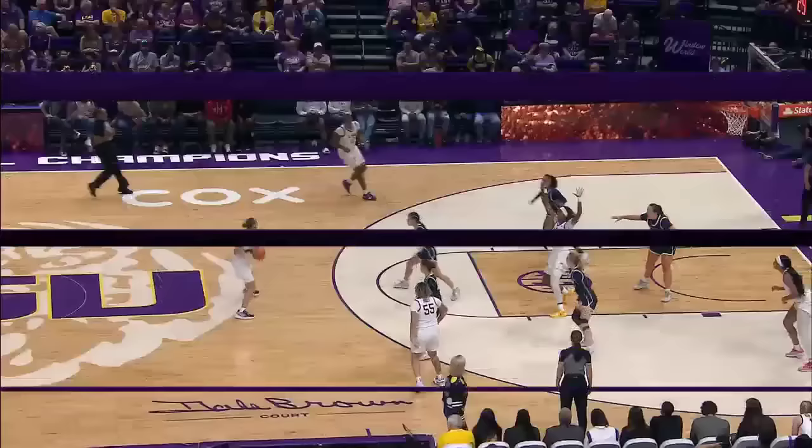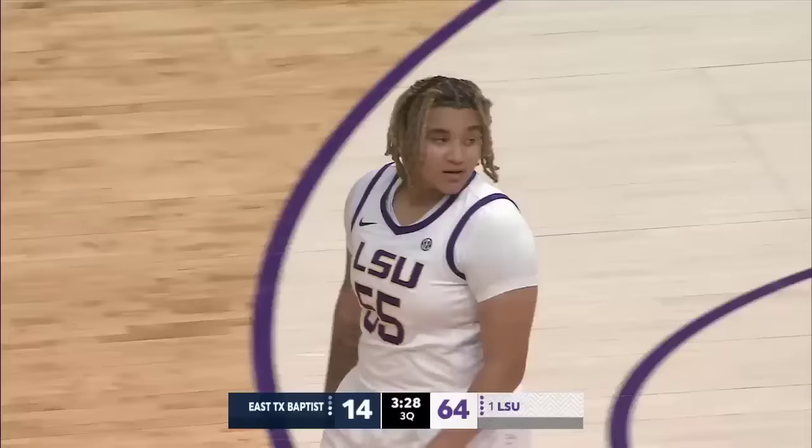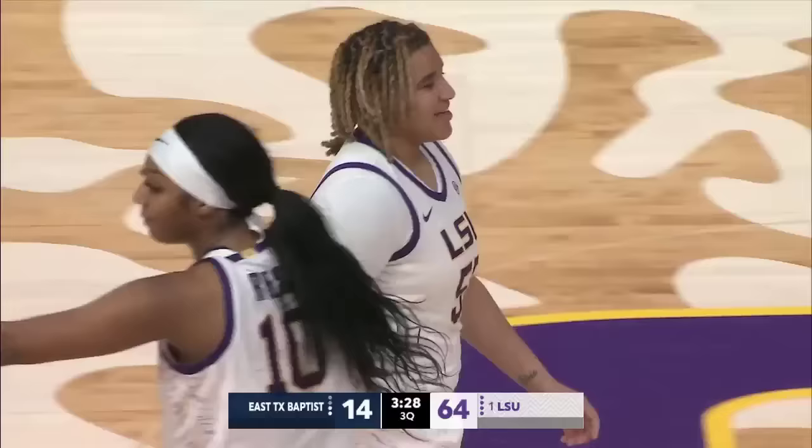Left wing, Williams for 3. No good. On the pass from Reese, I think Poole's over the back, and she is. And we'll see where we are on fouls in the quarter. That's LSU's 4th. LSU 3 of 13 on the threes, and Van Lith has 2 of those here in this quarter.